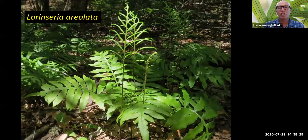Some ferns produce, on the same individual plant, two different shaped fronds, such as the case with the netted chain fern. They have sterile fronds and fertile fronds. The sterile fronds are for photosynthesis. The netted chain fern produces these nice apple green, fleshy, semi-succulent, pinnatifid fronds. These are sterile. If you were to flip this frond over, there would never be any sori. There would never be a sporangia. These are purely photosynthetic.